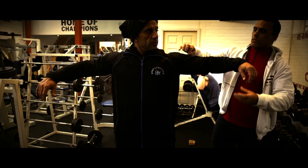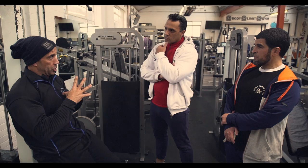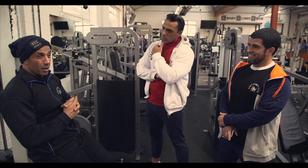I want to pick an exercise for shoulders. Right. And what made your shoulders improve the most in your career? And I know you had some sweet freaking shoulders. Look at this photo. His shoulders were huge. And the beauty of his physique was just spectacular.